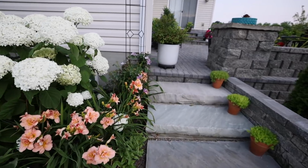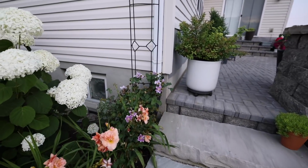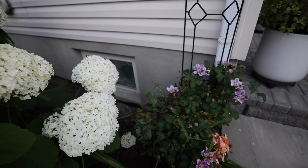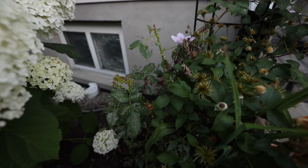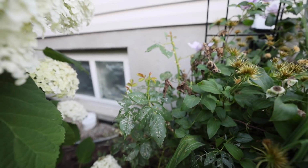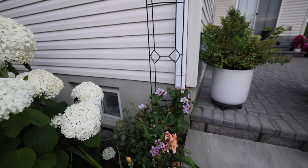I have this clematis. I do not know the name of this clematis. It's buried down there on a tag somewhere. And buried under the clematis is an At Last rose by Proven Winners. My roses got pretty eaten up this season. Very early, I didn't catch it in time, so some of them are looking pretty bad.